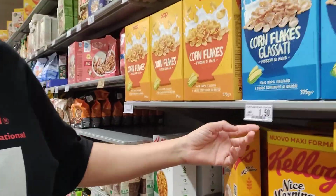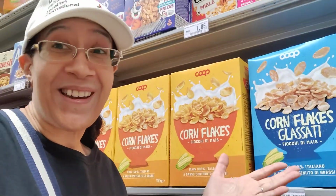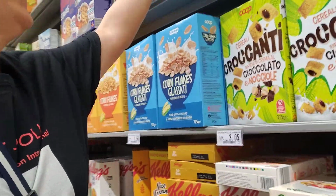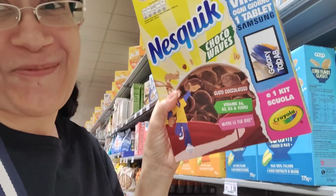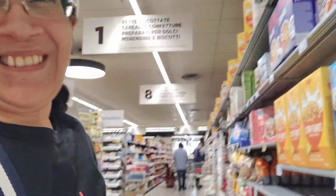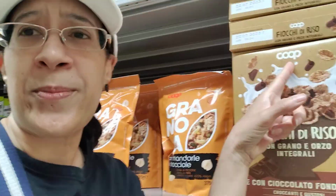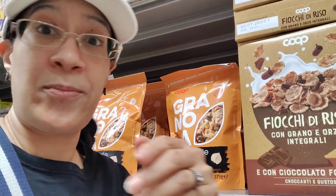And they have American cereals here. This is like $1.50. This is your regular corn flakes, Kellogg's. If you have kids, Nestle's Quik. Not that this is the healthiest, but it's a selection. And if you buy the Co-op brand, whatever supermarket you're in, if you buy the brand that they're selling in the supermarket, their own brand, it will be the least expensive.